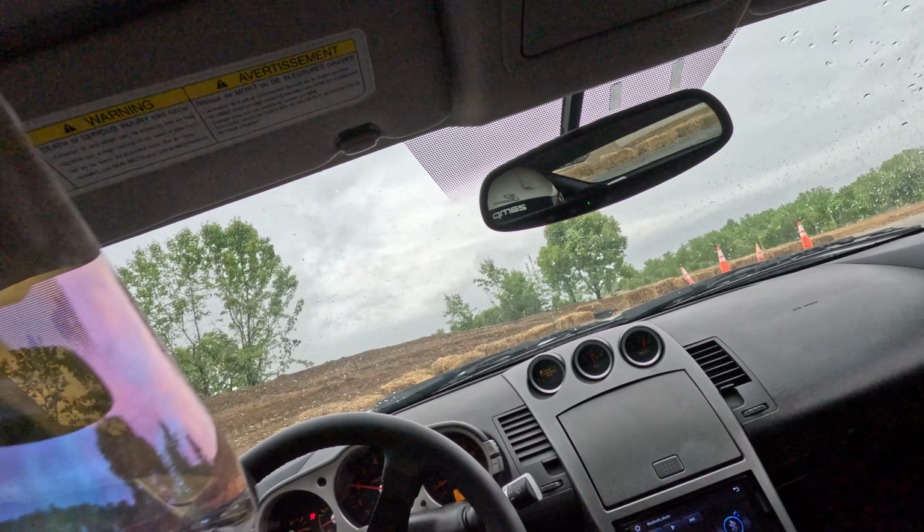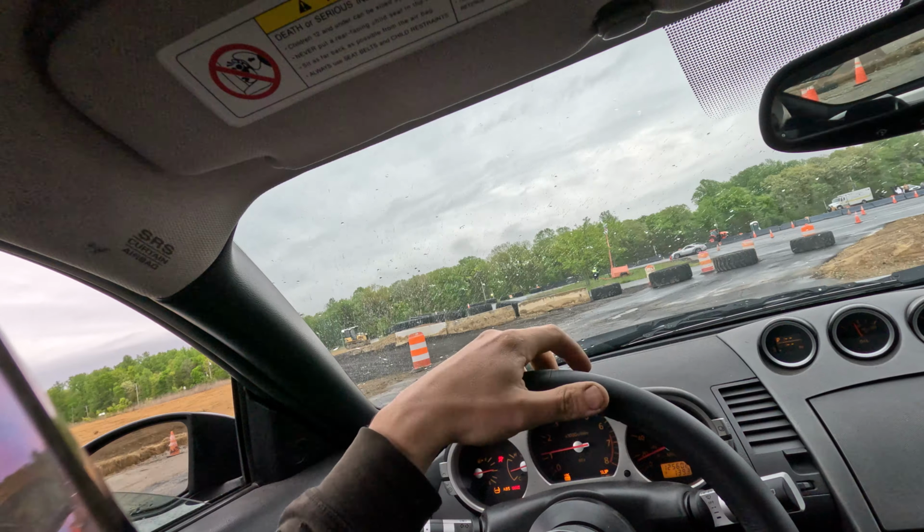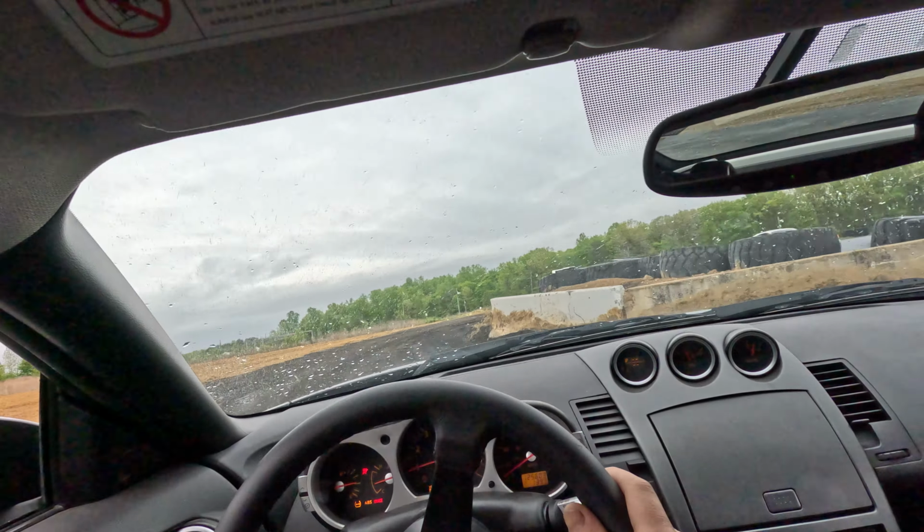Get that turn right there. That was our first clean lap. We'll take that. I don't like that I had to handbrake into tree turn, but it is what it is. It worked.